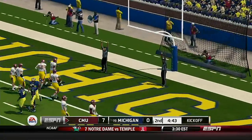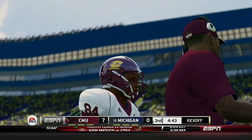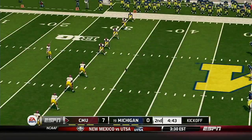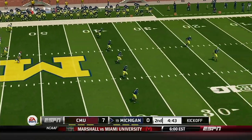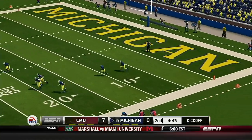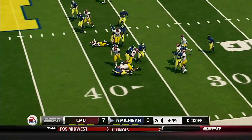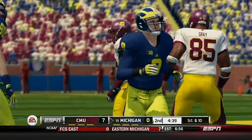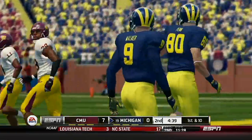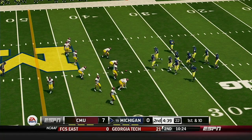And he tacks on the extra point. A 10-play, 72-yard drive, and they put up 7 points. Keys gets set to kick this one away. And he'll return this one from the 7. He's out to the 30. Tackle at the 37-yard line. In a game that's this close, you can't afford to waste possessions.